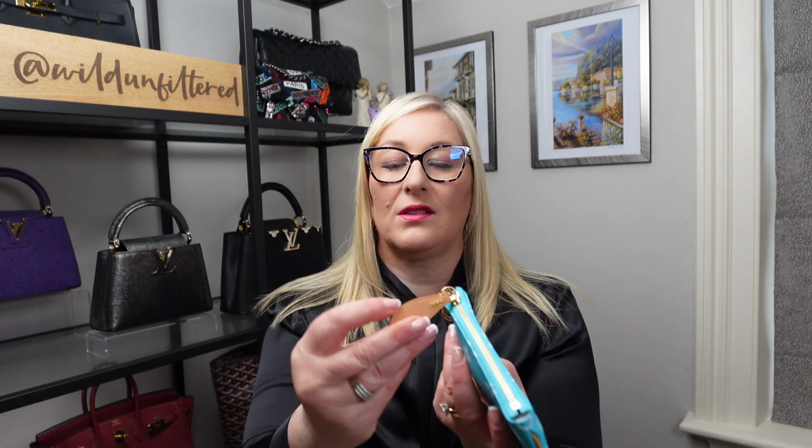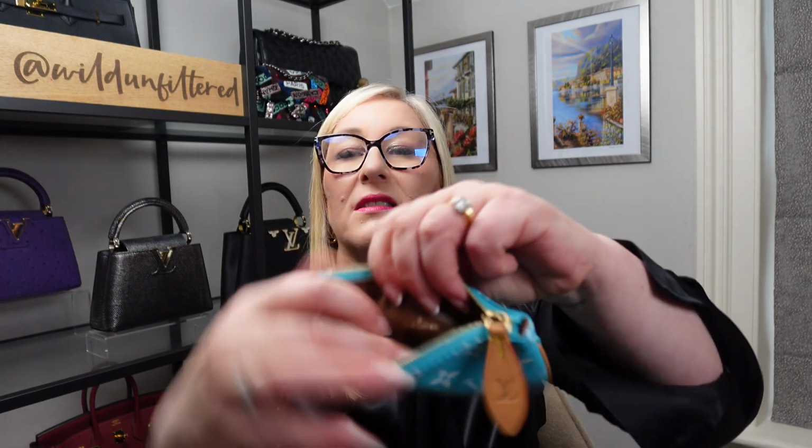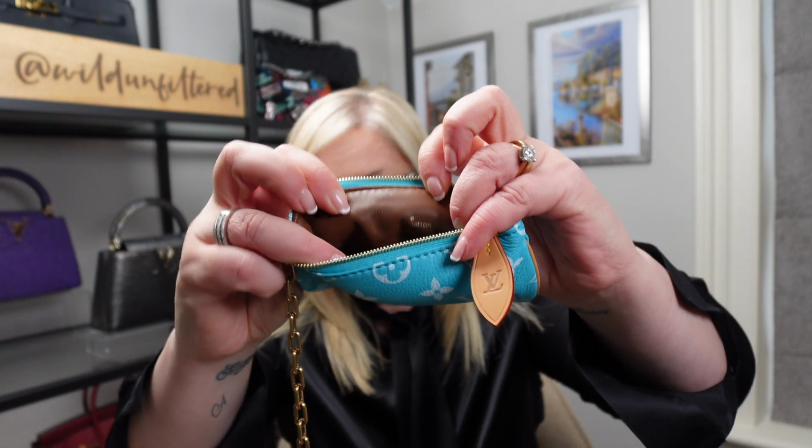Also, you get, which I didn't realise until I saw it on Amelia's unboxing of her Speedy, this pouch that comes with it, which I just think is absolutely gorgeous. So again, it's got the zipper pull here, and then inside it has the clasp here, which is quite chunky. The whole thing is a lot chunkier than the key clay, for example, and inside it's got this gorgeous leather that says Louis Vuitton Paris, made in France. I don't know if that is coming up, but it's made from the same beautiful leather.